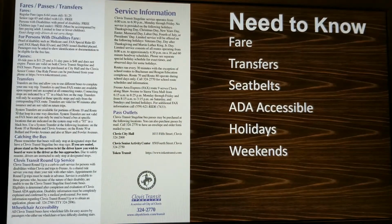Next, if we flip on through, you're going to see fares. The regular fares that the buses normally charge, but I would let you know now, our buses here in the City of Clovis are on a free fare system at this time. So by all means, this is a great time in order to check out the Clovis Transit buses.